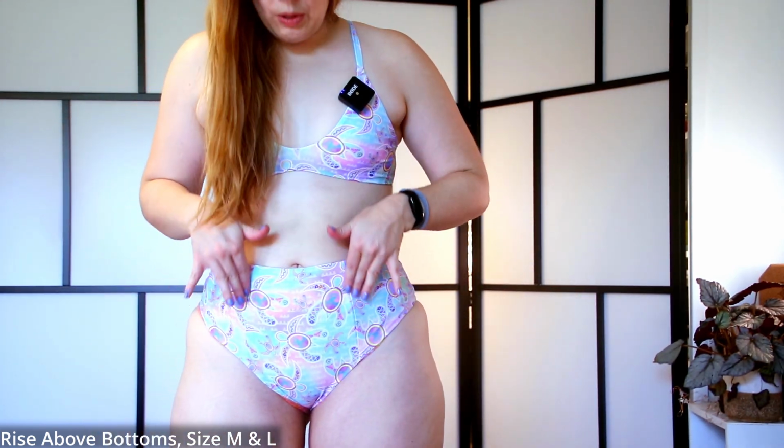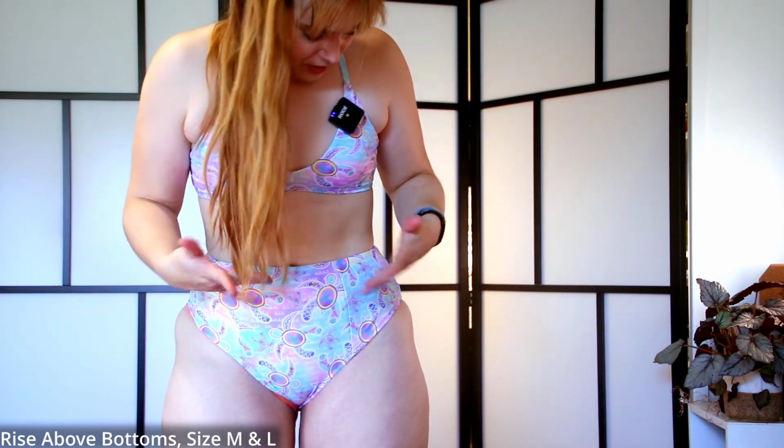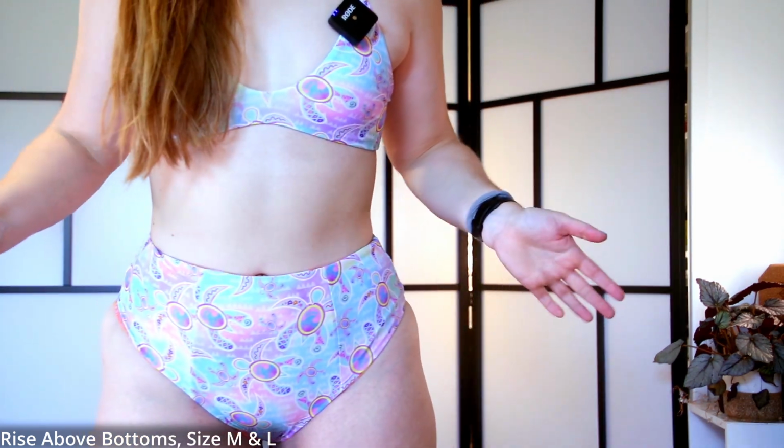Now on these bottoms, we do have extra seams. I don't really know why. I don't think they do anything. They're just there. You also have them in the back here. Yeah, I could have done without them as well.